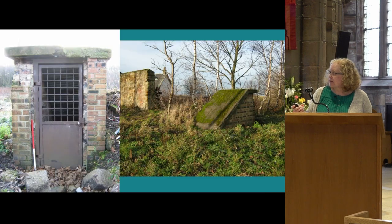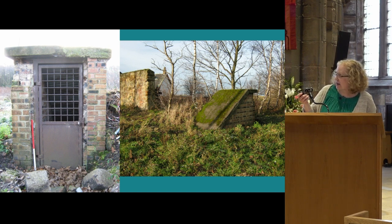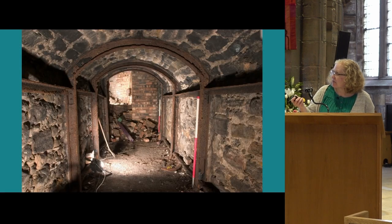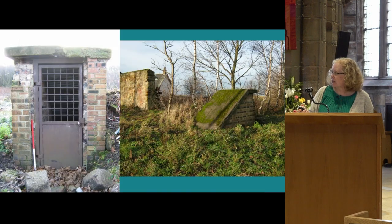Now, at the time that we entered it, we literally thought it was an air raid shelter. So on the outside, you've got this wee brick doorway. We generally thought it was just an air raid shelter. So we opened the door, we got in, we recorded it. We didn't know it was a flue. We just assumed it was a very well-built shelter. As you can see, it's been reinforced with these bars, and you can see at the back the brickwork from the stairway coming into it.